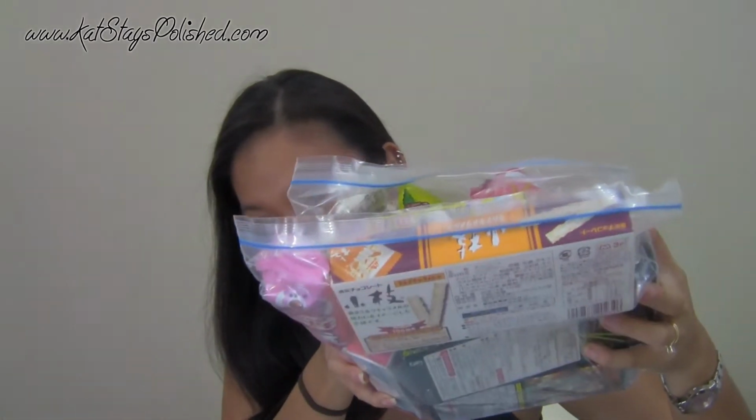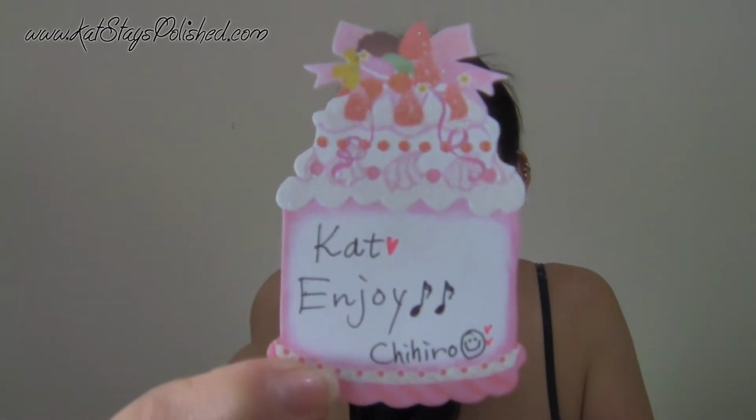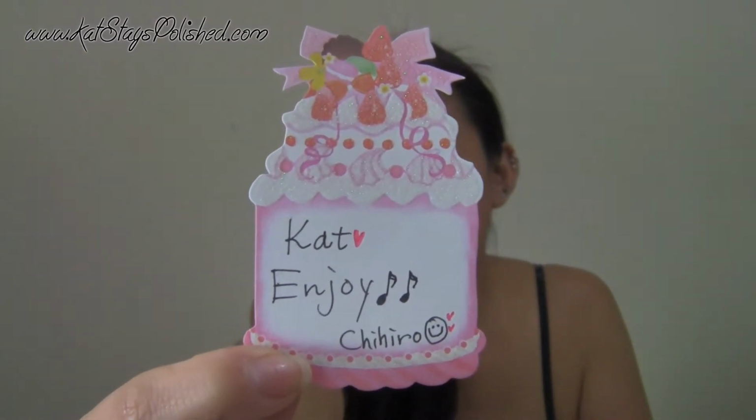All right. Oh my gosh, oh my gosh. Holy crap. All right, so in here are two Ziploc bags, okay? Oh my gosh. Oh my goodness, look how cute. Look at that. Thank you, Chihiro. I'm so excited. All right, so let's just start from the first bag that's on top. Oh my gosh, this is like crazy. All right, I'm just gonna go with each thing. I might not know what they are. If you do, tell me, because I'd love to know.